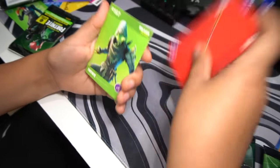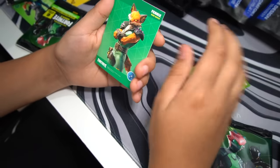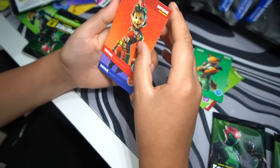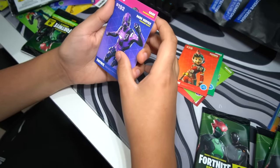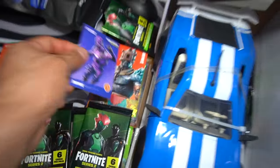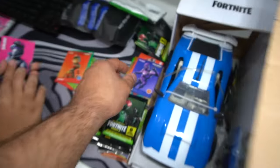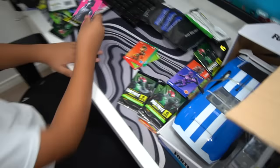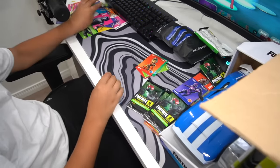Next pack, we got a pickaxe. Sky Axel, Phoenix! Sky Axel, bro. Cutie Pie! Oh, let me see that for a second. What are you doing? Bro! It's a legendary! Let me see, I just want to show it off. Oh, legendary. Alright, fine. Okay. But no holo, though.